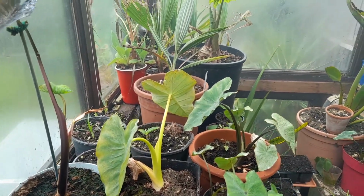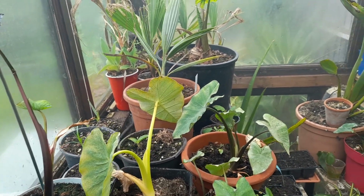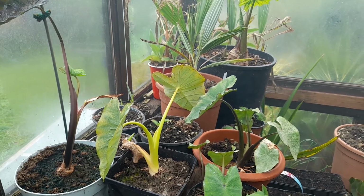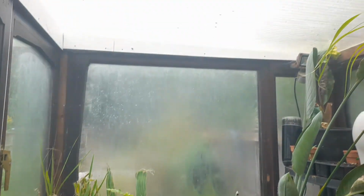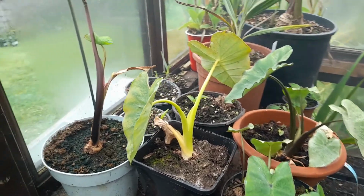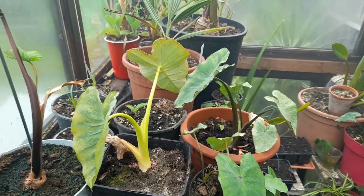I'm going to do you a quick, or may not be quick, I don't know, we'll see, update in the greenhouse. We're late May now, 25th of May, and it's been raining all day, so hopefully the rain's going to hold off, because this has got a polycarbonate roof and it's quite noisy when it rains. But we'll start off coming from the door here to the left shelf.